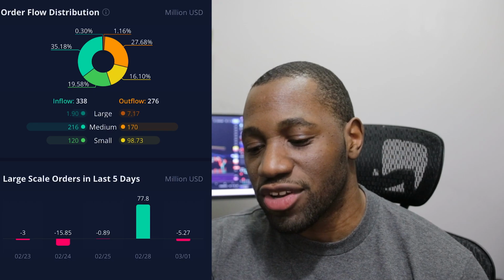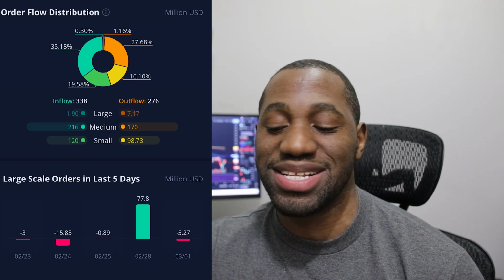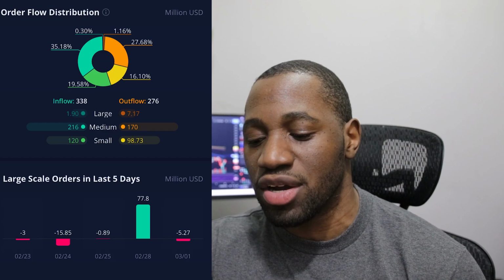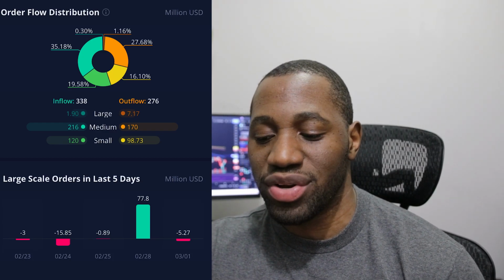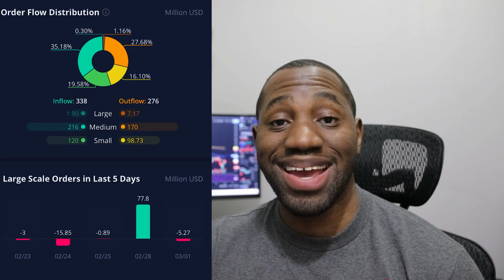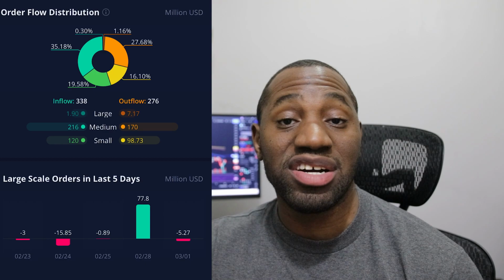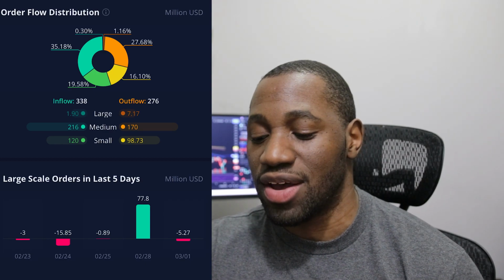So we see on the inflow it's at 338, and then on the outflow it's 276. So we ended up having an inflow day, and keep in mind these numbers are in the millions. Taking a look at the breakdown, on the large it was 1.90, on the medium it was 216, and then on the small it was 120. Taking a look at the outflow side, you can see on the large it was 7.17, on the medium it was 170, and then on the small it was 98.73.